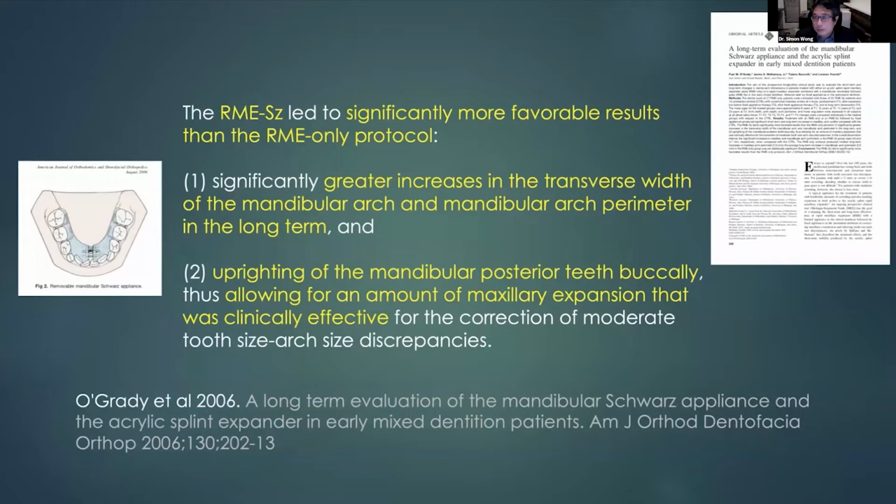These are not new concepts. O'Grady in 2006, in the AJODO, undertook a long-term evaluation of the mandibular Schwartz appliance and the acrylic splint expander in early mixed dentition patients. Removable mandibular expansion with the Schwartz gave significantly more favorable results than in RME-only protocols.